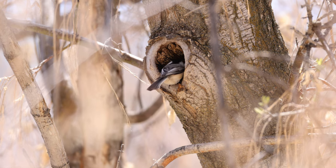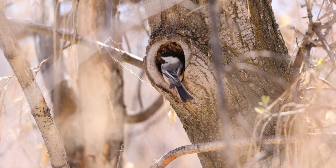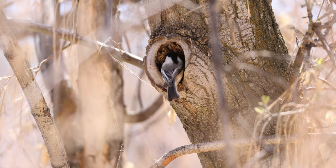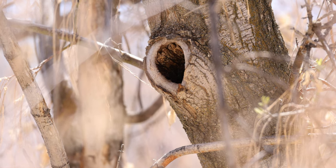I was dumping my compost the other day, and I noticed a pair of black-capped chickadees flying in and out of one of the holes in the tree. So I watched them for a couple of hours, and both of them would fly in and be in there for a few seconds and then come out with a beak full of rotted wood, and they would dump it, go back in, and repeat that. For the 2 or so hours that I was watching them, they just kept doing that.